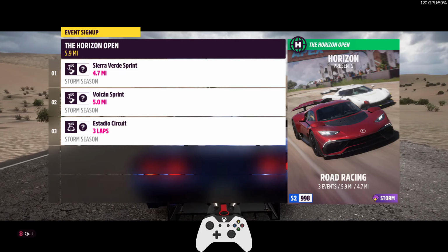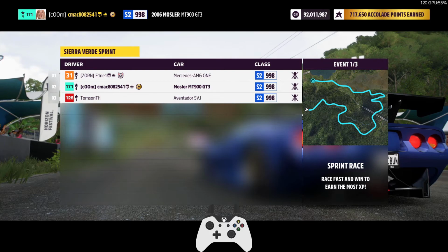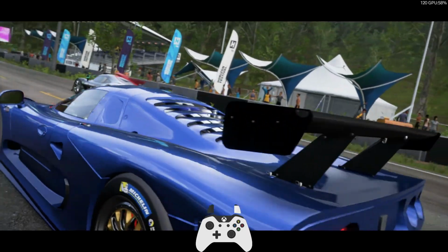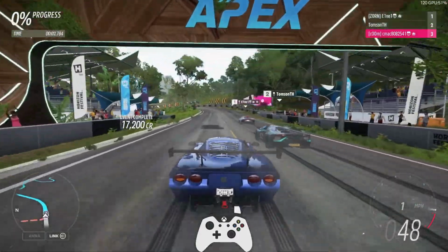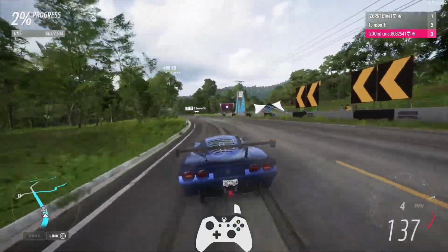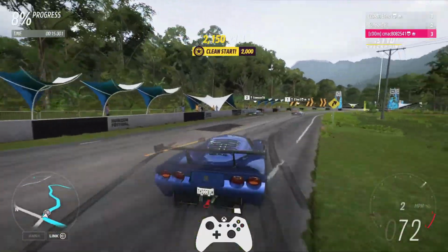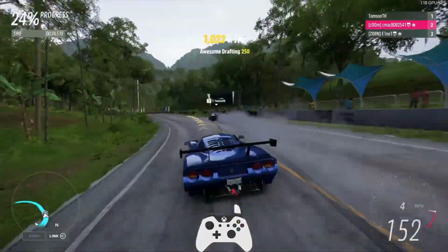Two sprints on the circuit. All-wheel drive is definitely best for those hairpins. Let's see how this goes. That guy missed the first checkpoint. That's a rip.